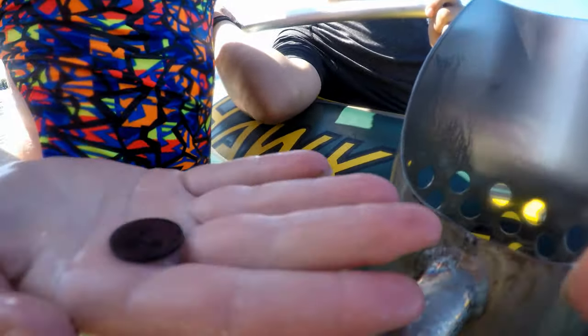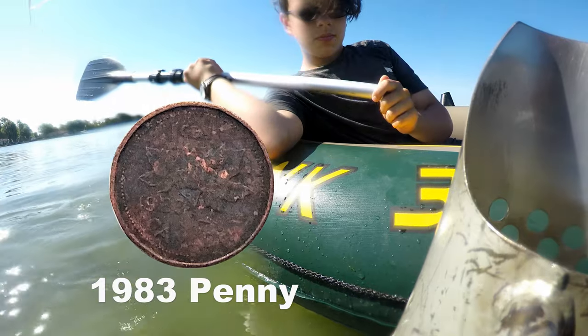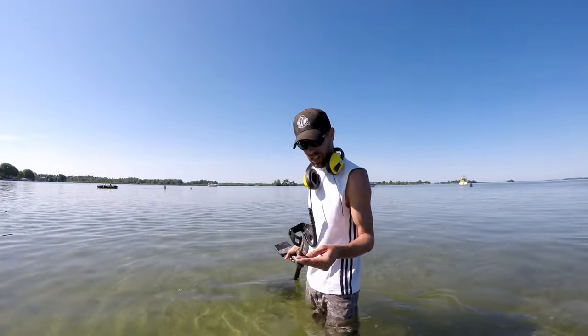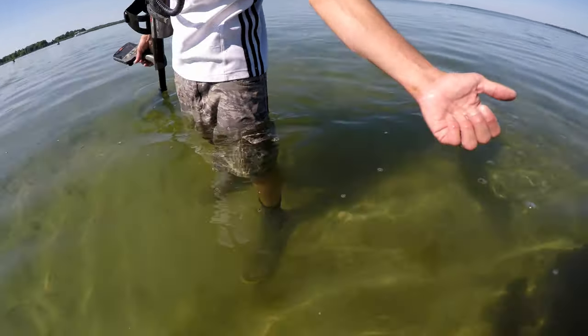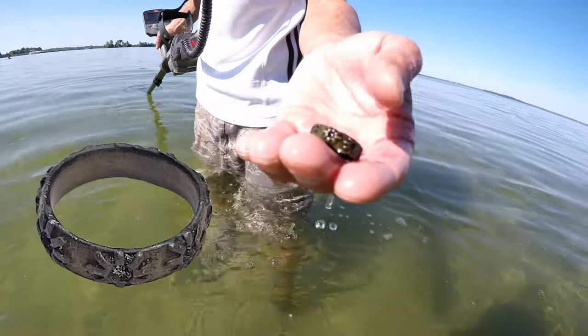See? And it's a newer one, too. That's got a ring! Oh, it's dark. Ooh, there it is. See it? Oh, that's cool. You think it's copper, not silver?